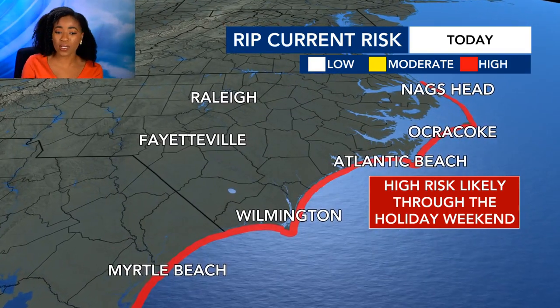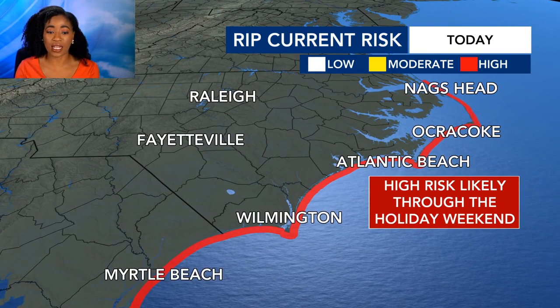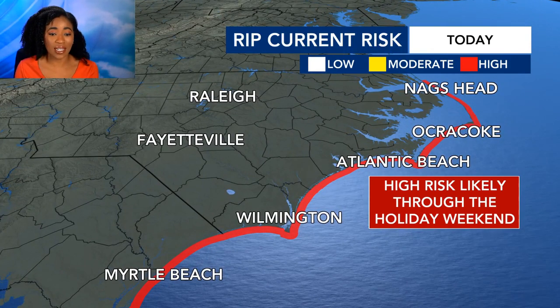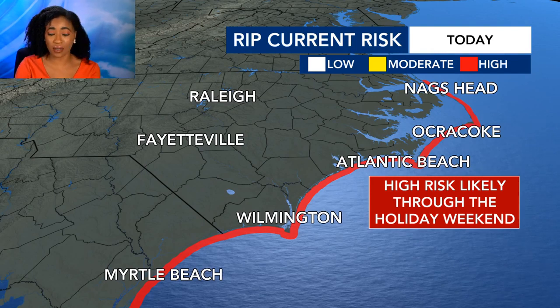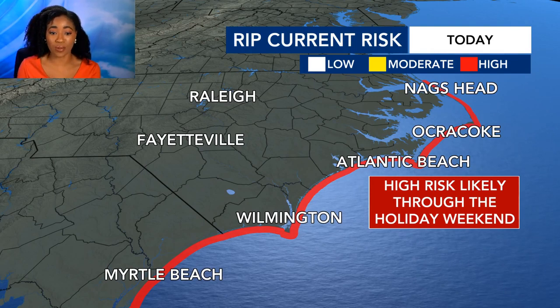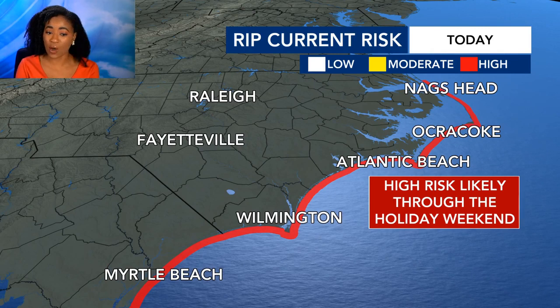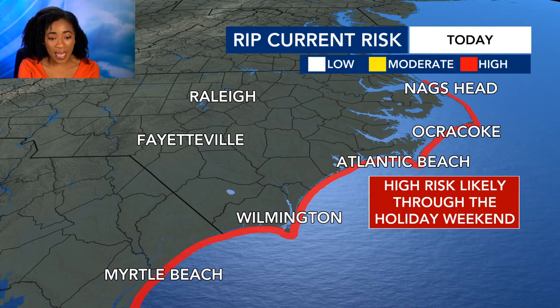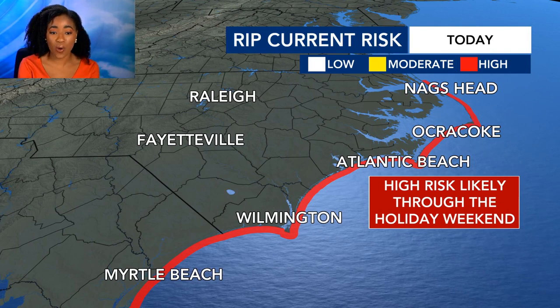So while we are going to see some sunshine move in late Thursday into Friday, it's going to stay with us Saturday, Sunday, and Monday. It's going to be an amazing weekend to head to the beach, but keep in mind you might not want to get in that water because the high rip current threat will remain as Idalia swirls over the Atlantic.